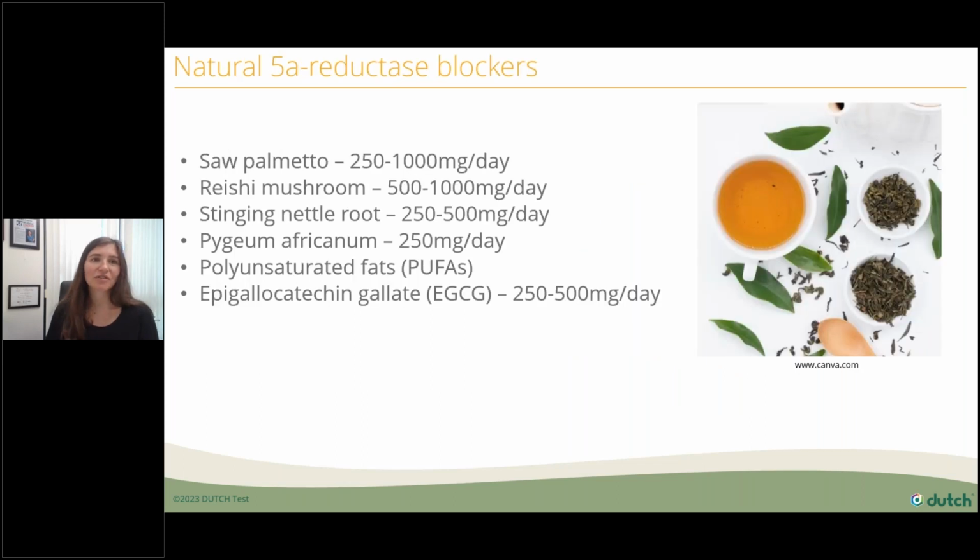And of course, our natural 5-alpha reductase blockers. So remember how testosterone gets converted to 5-alpha DHT by 5-alpha reductase? Well, these are natural things that we can use to block 5-alpha reductase activity. The pharmaceuticals are more finasteride, dutasteride, but those are pretty intense. Some people like to go with the more natural route.